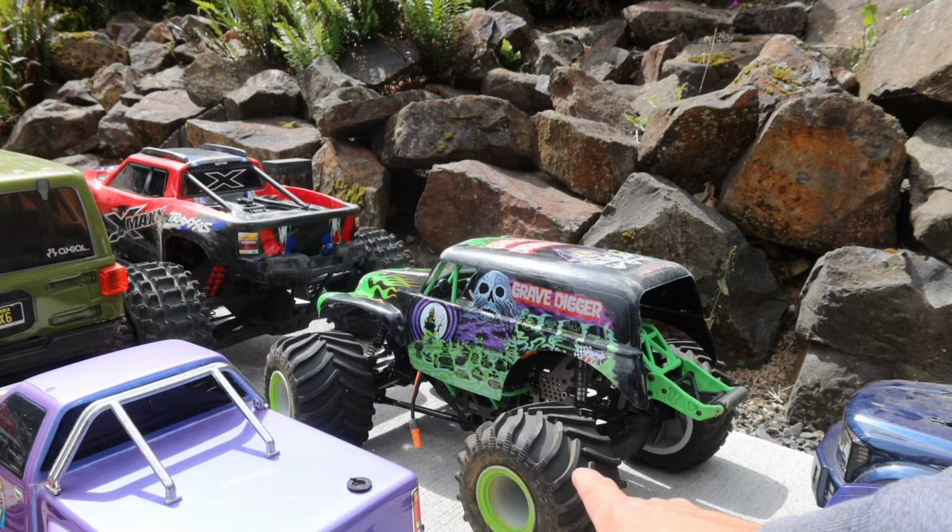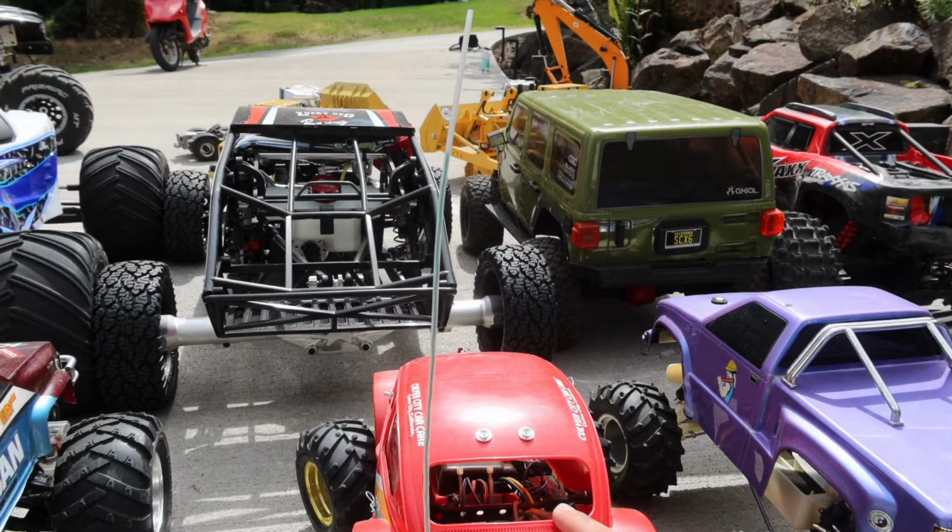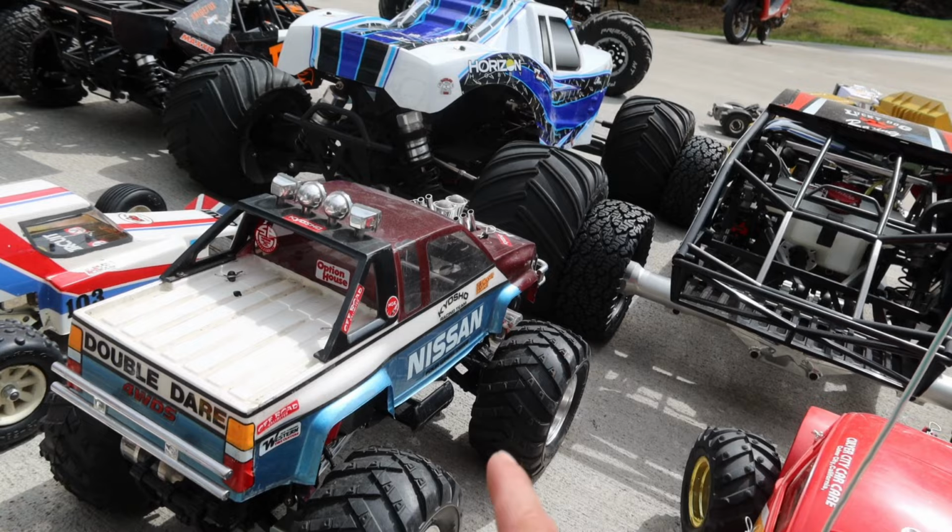We have this. This is a Traxxas. I don't remember what model, but it's sweet. We have this thing. It's the Monster Beetle. It's probably a Tamiya or something. I don't know. It's vintage. We got this thing. This thing has four-wheel steering. Pretty cool. Very vintage. It's a Kyosho.